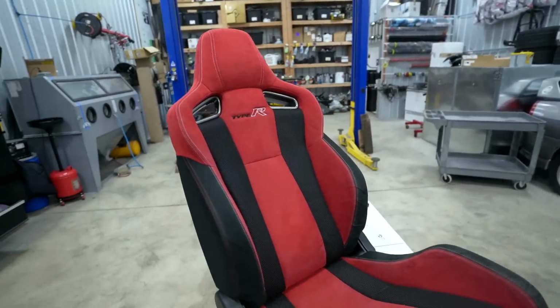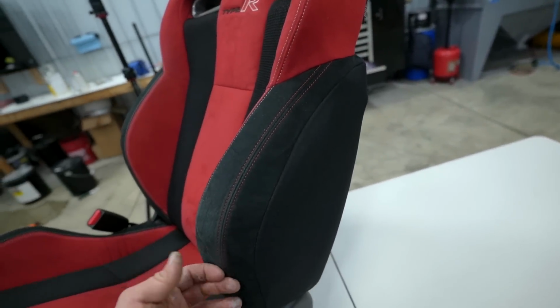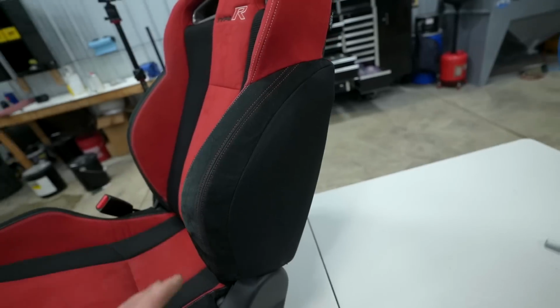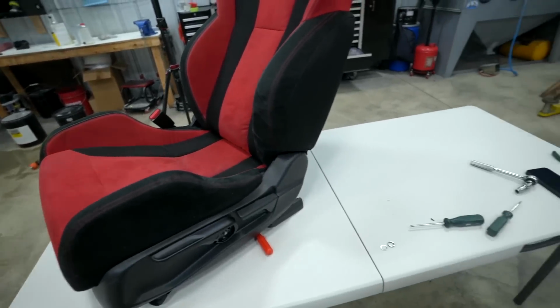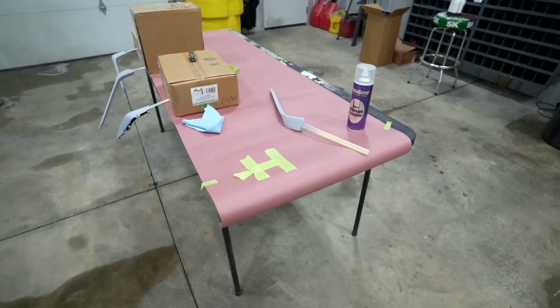Took a little longer than expected, but the seat's all finished up. This whole entire side right here, if you guys can remember, was completely blown out. I'll throw some footage on the screen. Can't even tell. New airbag, repaired cover. We're good to go.